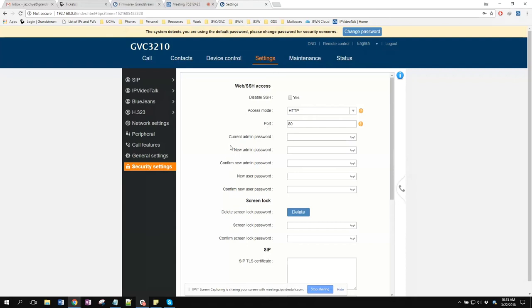So if you are using the default password, you will get this error like I do. Because we don't normally change it, as we have such a huge team, to avoid confusion. But it's a very good practice for you to change to a better password for admin.